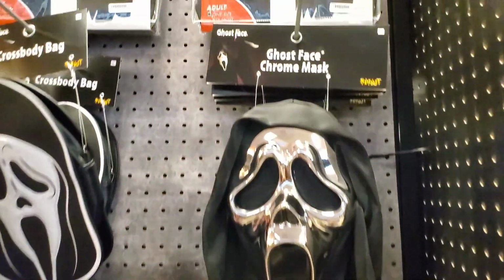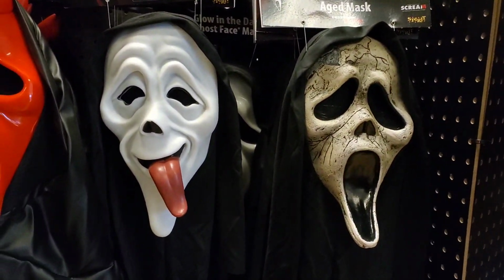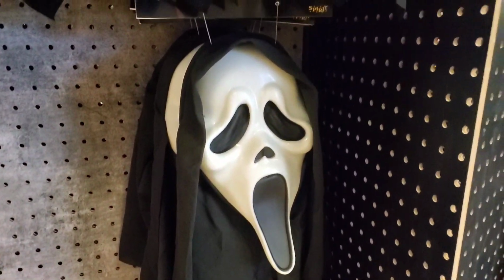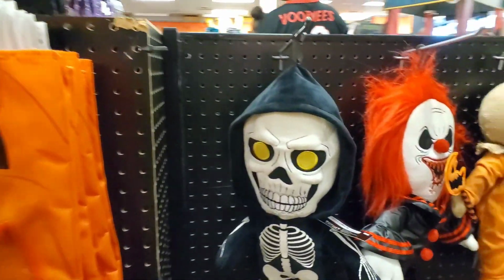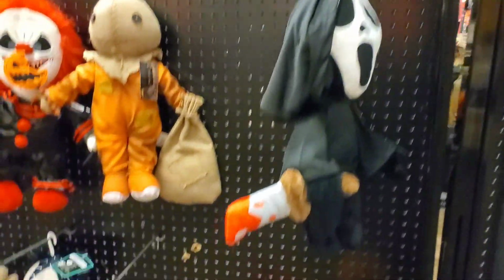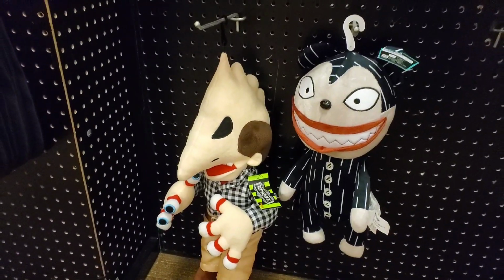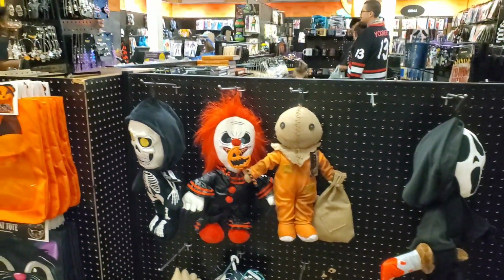The Ghost Face mask. We've got a chrome mask. We've got the age mask from Scream 6. We've got the Scary Movie Ghost Face mask, the Dead by Daylight mask, and I think this is the classic, oh no, it's a glow-in-the-dark mask. Interesting. And it looks like they're bringing these things back every year. We've got the little skelly bones, the Crouchy, the Sam Ghost Face here, and we've got some Beetlejuice ones and Annabelle there. So that's Adam from Beetlejuice, and we've got the teddy bear from Nightmare Before Christmas. So they're bringing the plushies back.